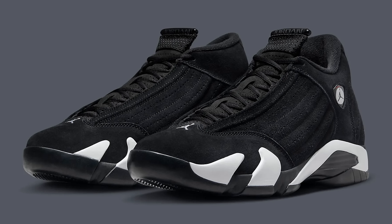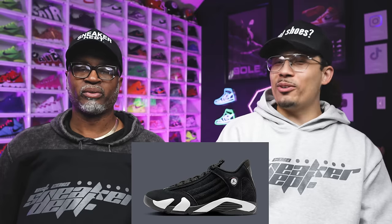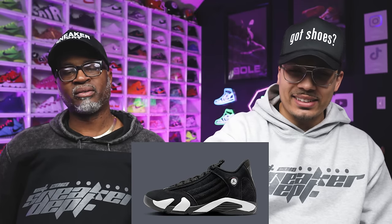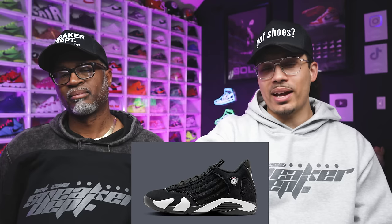Okay, next up right here. This one we talked about. Yeah. I'm so pissed that they're nicknaming this shoe the Jordan 14 Panda. They don't put Panda on the shoe. Come on, bruh. Who did this? That's crazy. I'm not calling them Pandas.